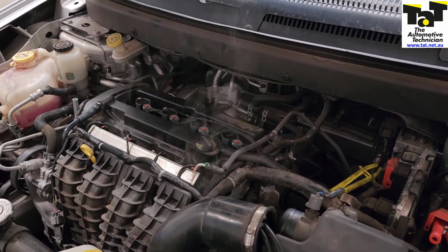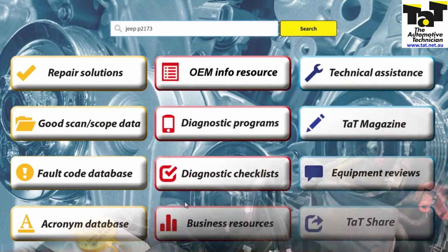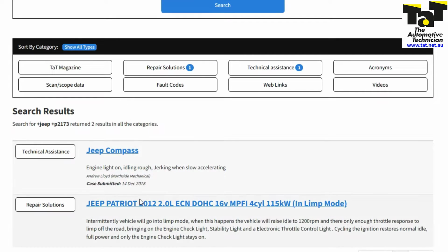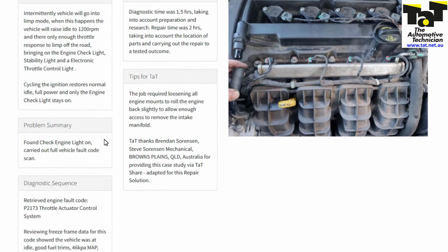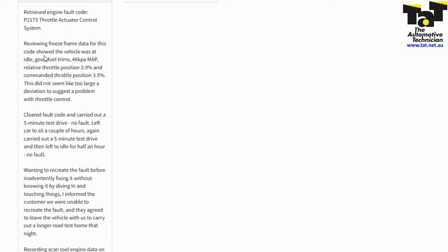Now, the other thing is, the last time you saw our video and you saw me refer to some of the good repair solutions on board, here's just another example. If you jump on TAT right now, and yeah, fair enough, you don't see many of these Fiats on there, but if you type Jeep P2173, this is what you find, and you can see Brendan Sorensen has actually put up this exact fault before, so it must be a super common problem.